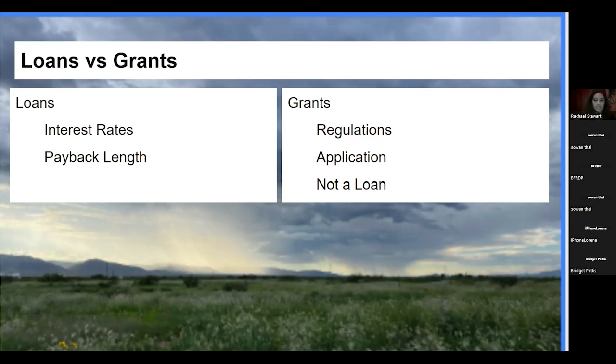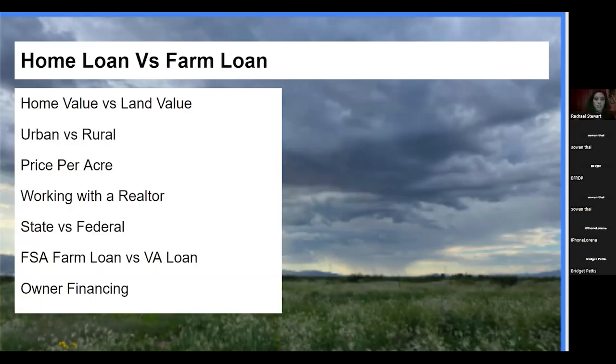I definitely want you to know that a loan is because you have a business, which is what Russ was just talking about, why you have your farm number, why you keep records, because you have a business. And so that's why you would want a loan to grow your business.